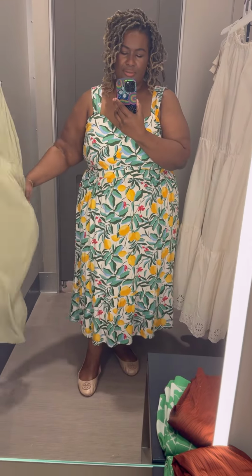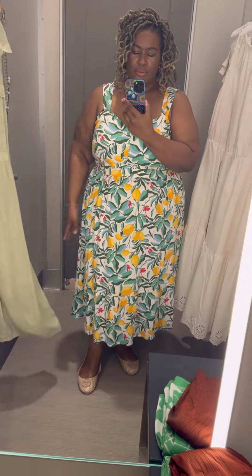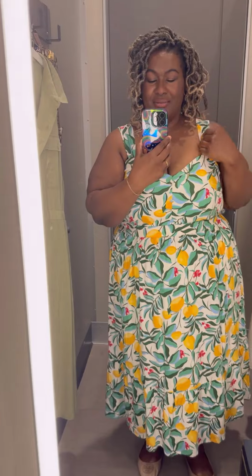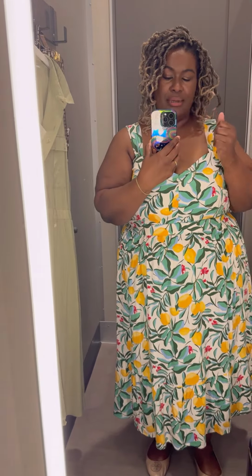Again, same kind of feel, kind of flow, which I really like for summer. So that's my little try on. If I can find this in a color that I like, I'll take it home for sure.